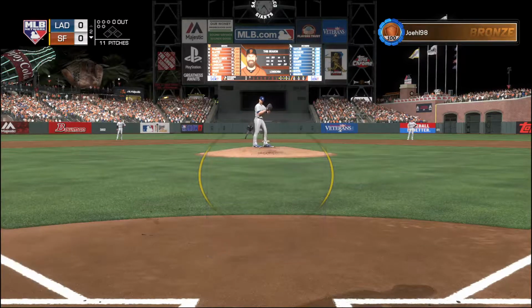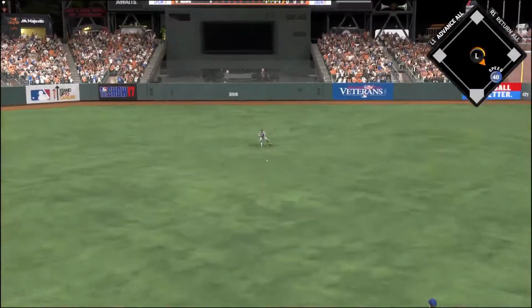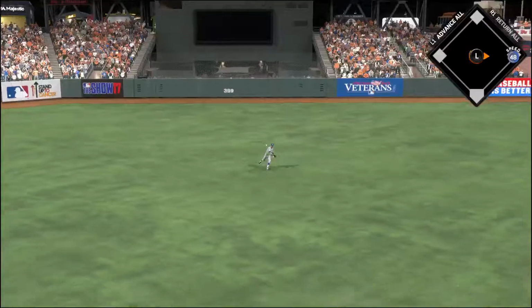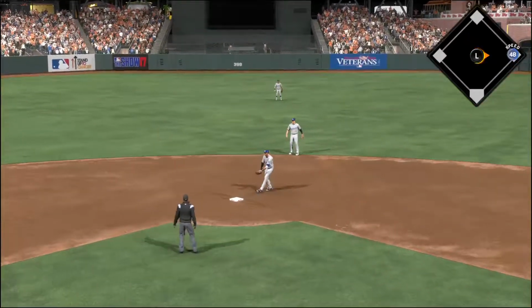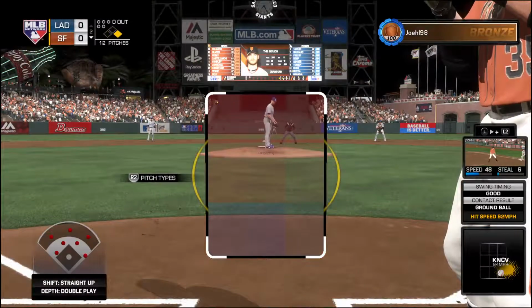Longoria. First offering on its way. Hit hard back up the middle. And it's through for a base hit. They'll have the leadoff man aboard to start the inning. So the leadoff man reaches base to start out their half of the second inning.